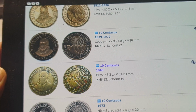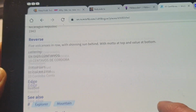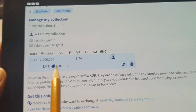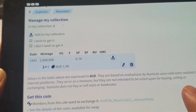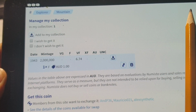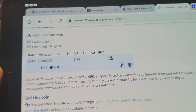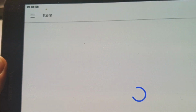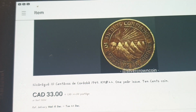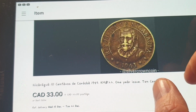But if we have a look at the actual mintage, you can see 2 million. And I've got it in there as $1 because I can't remember how much I bought it for. Probably purchased it for roughly about $5-6. But if we have a look, here's one of them, $33 for a coin. Looks pretty similar in condition to mine.